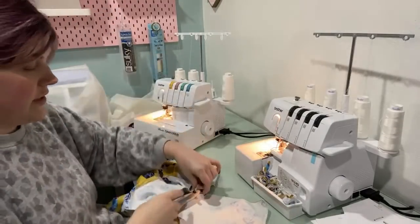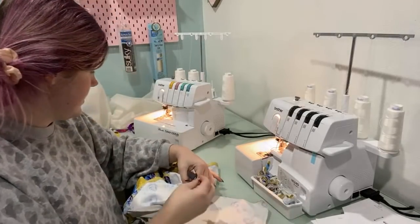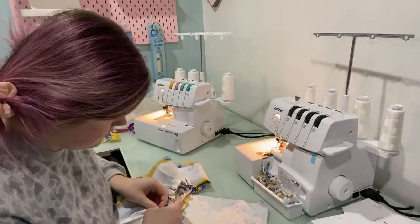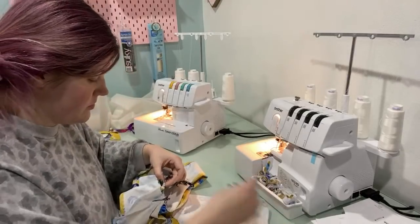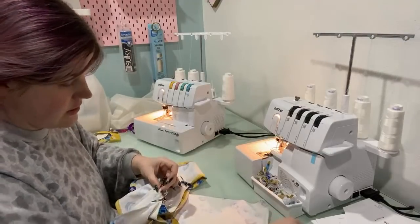Right now I'm using a 1634D serger and a cover stitch machine. So both of these are good for clothing making, but I actually use my serger to make tote bags as well. Not this one. This one's all set up for knits.